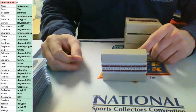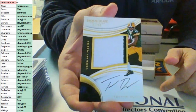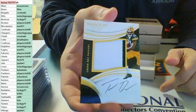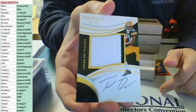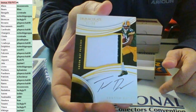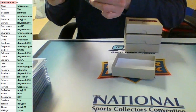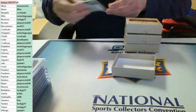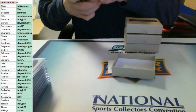RPA, 2-color out of 99 with an on-card auto for the Packers. Trevor Davis. That one is going to Kyle Winter. Kyle Winter with the Trevor Davis. 2-color RPA out of 99. That is half the case.